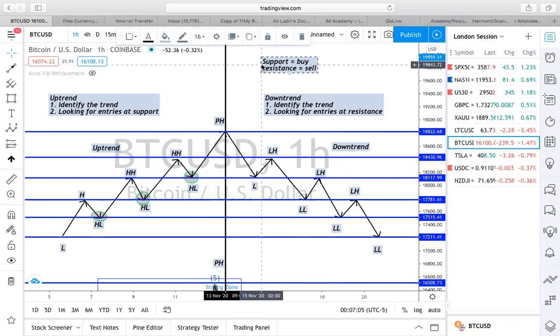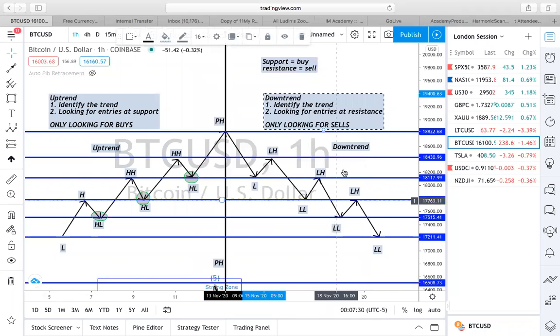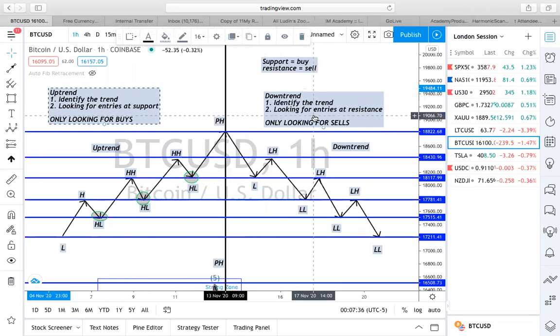So check this out. Let me edit this, right? Only looking for sales, right? In an uptrend, we're only looking for buys. In a downtrend, we are only looking for sales, right?